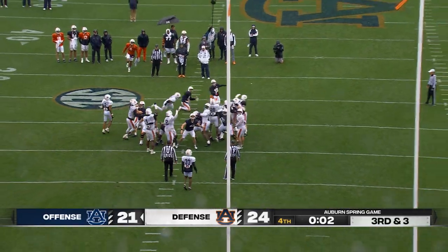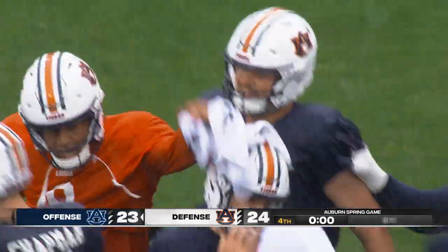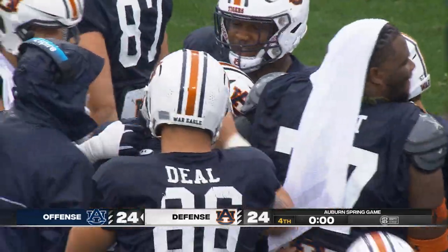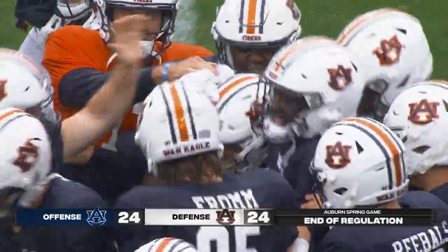Snap down. Kick is on the way. The kick is good! And the offense with a walk-off field goal to tie it on A-Day, 24-24.